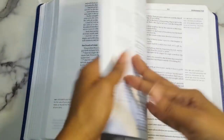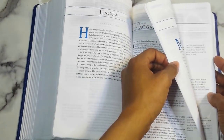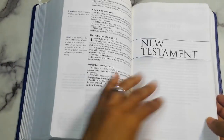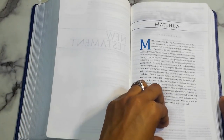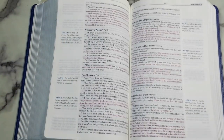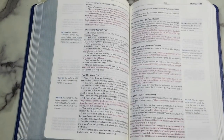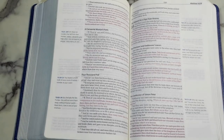So let's skip ahead to the New Testament and see. So here's the New Testament. And I just want to see if it's red letter text. I could not remember if it was. Yes, okay, so this is definitely a red letter text, so kudos for that, because I'm a fan of red letter text. Red letter text doesn't make much of a difference, but I just prefer to see the words of Christ in red. I don't know, I'm just spoiled that way, because I've always had Bibles that had the words of Christ written in red.